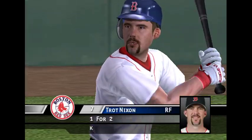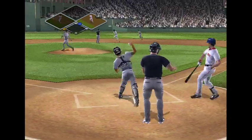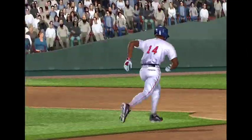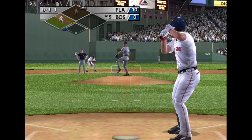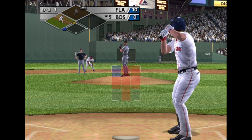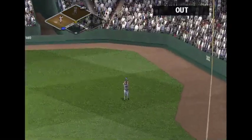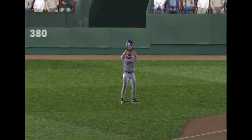Stepping in, one for two, Trot Nixon. The pitch, he's breaking for second. Not in time. That's what happens when you let a base runner take a big lead. That was no contest. Easy bag. High fastball, 0-2. Hit to right field. He's got it. The runners tag up. The runner crosses the plate on the sacrifice fly. He got under it, hit it deep enough to bring the runner home from third.